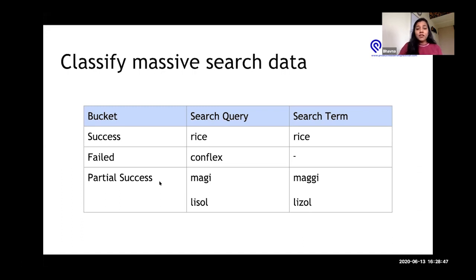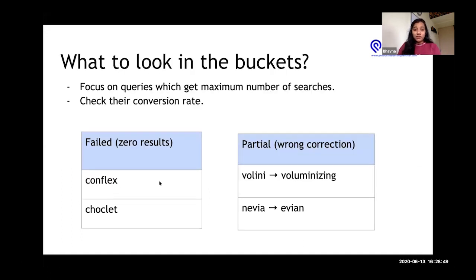Okay. Now, what will we look at in these buckets, right? So if you think about it, each of these buckets will have like 10,000 queries. What will we look at? So what we did is that we sorted it in descending order. Basically, what I mean is that we will look at the queries which have got the maximum number of searches, right? So if we can fix the queries for which people are searching more and more, and then look at the queries which have low traffic, we will be able to solve major problems.